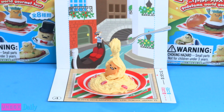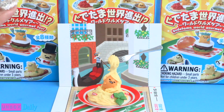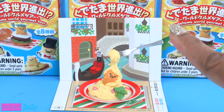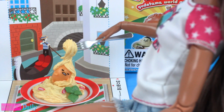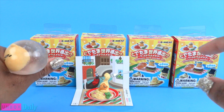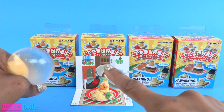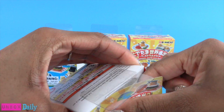There we go. Wow! And we finish it off with a little basil. This is so perfect. All we have to do now is place like the doll's hand right there. And it looks like she is twirling the pasta. Love it. All right, 3 more to go. I really want the souffle, so let's go for this one. Will this be the souffle?